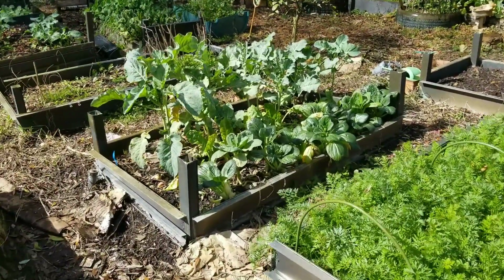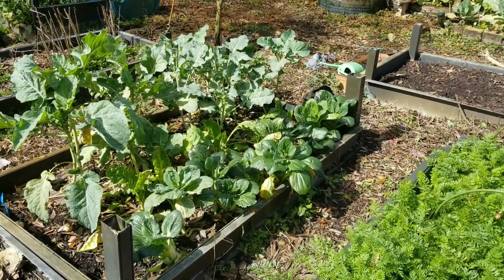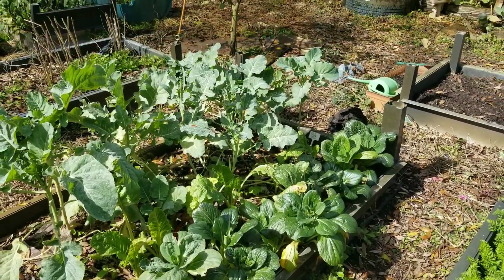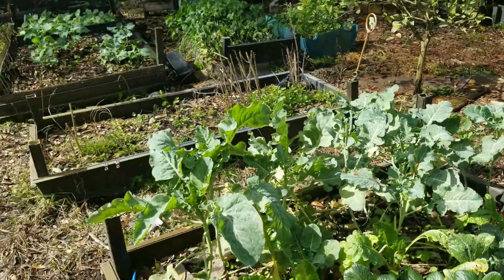And then we still are eating off of these broccoli and Swiss chard and bok choy that we've got growing right here in this bed. Starting to go to seed a little bit. I can see I need to go ahead and finish harvesting that bok choy.